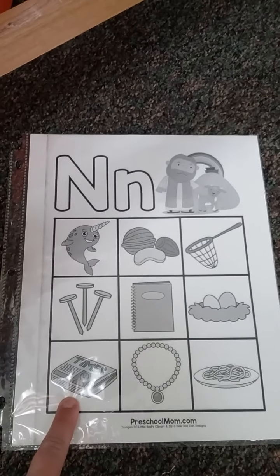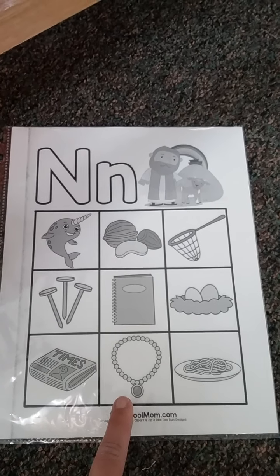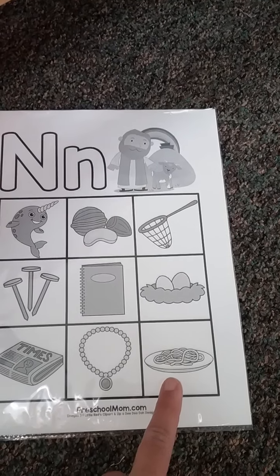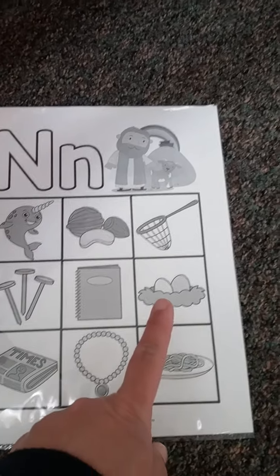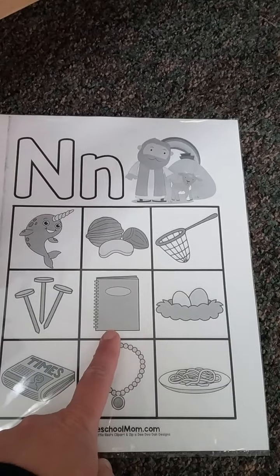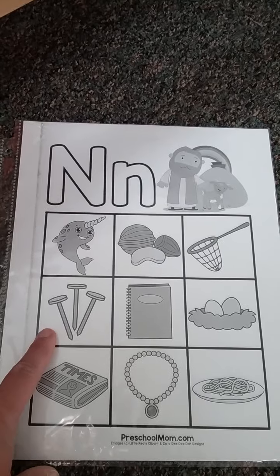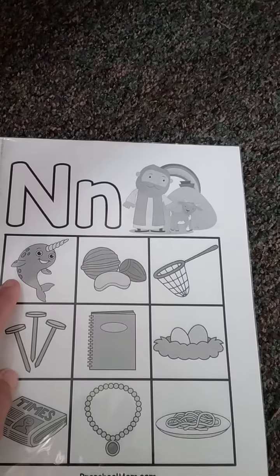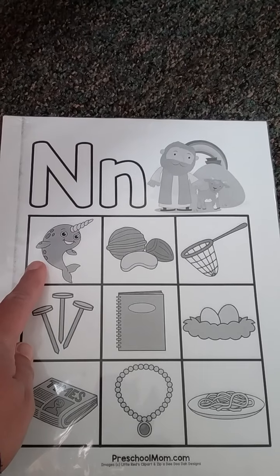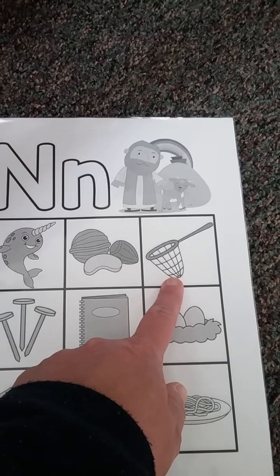So we have newspaper, right? What's next to that? Necklace. Oh, when we make spaghetti, we have to put our sauce on top of the noodles. What are the eggs sitting in? Nest. Here's a notebook. Something to build with. Some nails. Here's our animal. It's the narwhal. Did you remember that was tricky? We have some nuts and a net.